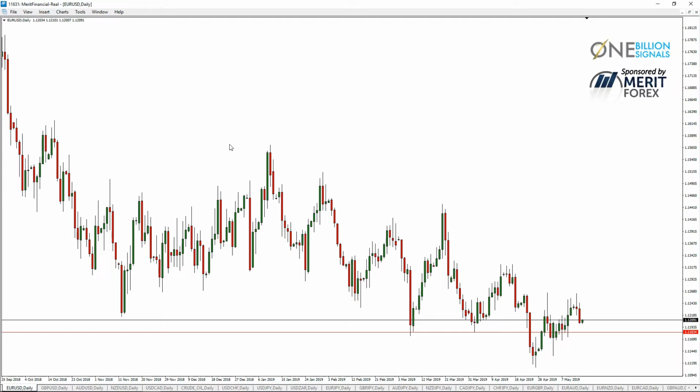So we have today two very interesting events: core CPI in Canada at 12:30 GMT time, followed by crude oil inventories. Definitely crude oil is gonna be in focus today, so let's get started.